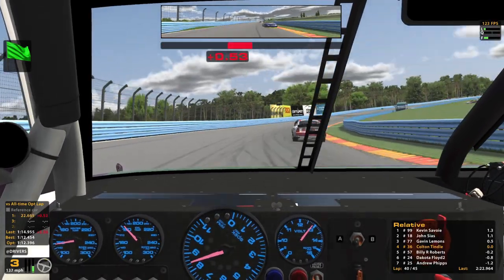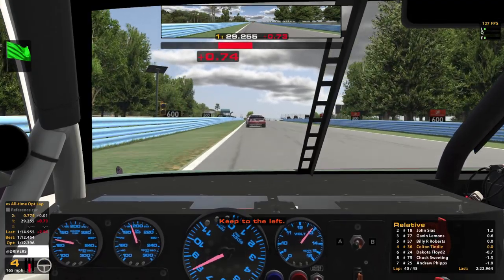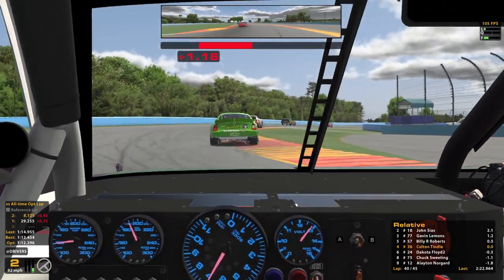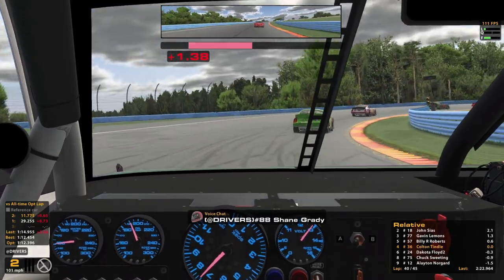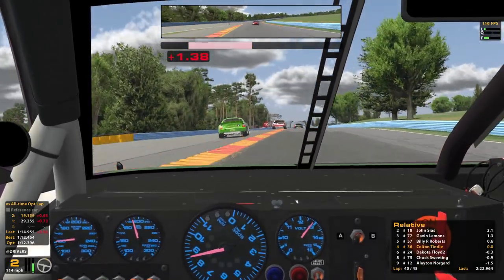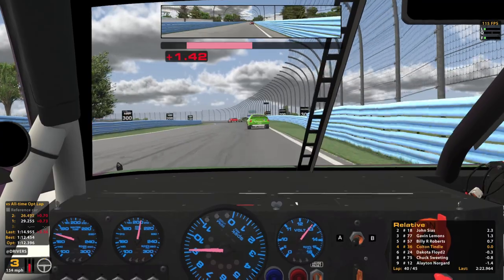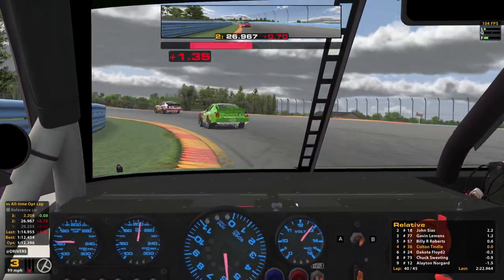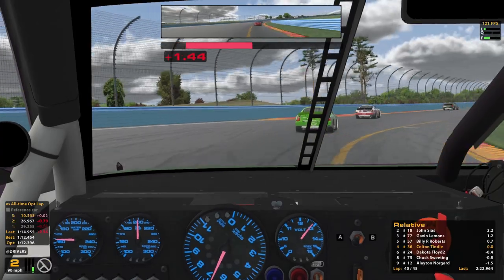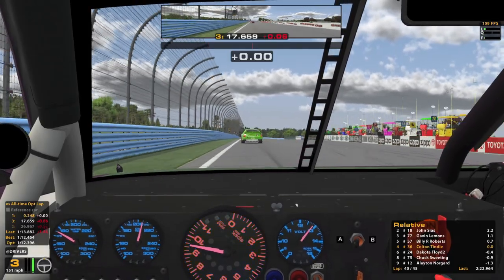Tires definitely feel cooler. Not that cool though, because I just had a wiggle. Car on. Keep to the left. Clear on the right. Let Billy go. Bad look, mate. Barred entry to the corner, so I got all kinds of messed up. Still top five. Now let's bring it home safe. Top five would be excellent.